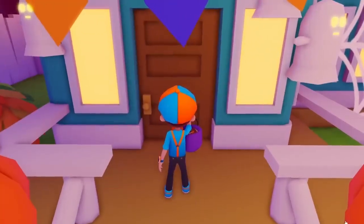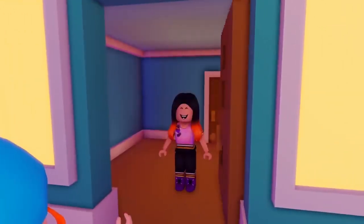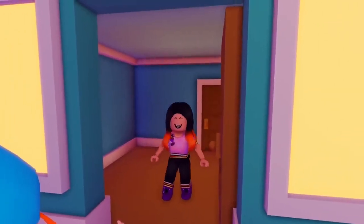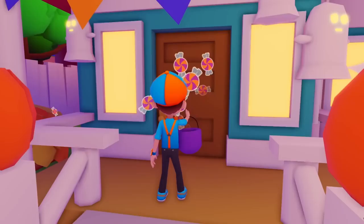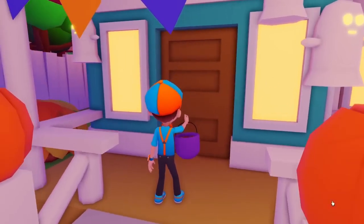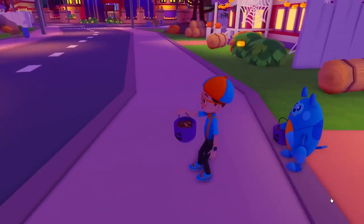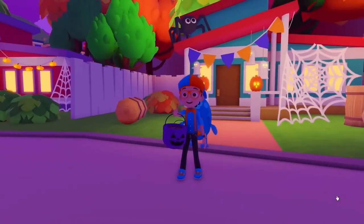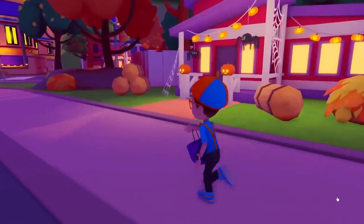Whoa, this house looks really, really spooky. Let's knock. Trick-or-treat. Aw, hey! Whoa, thank you for the candy. Okay, bye-bye. We got candy, Debo! Woohoo! I'll share some with you, too. Whoa, after all this candy, I might need to take a nap.